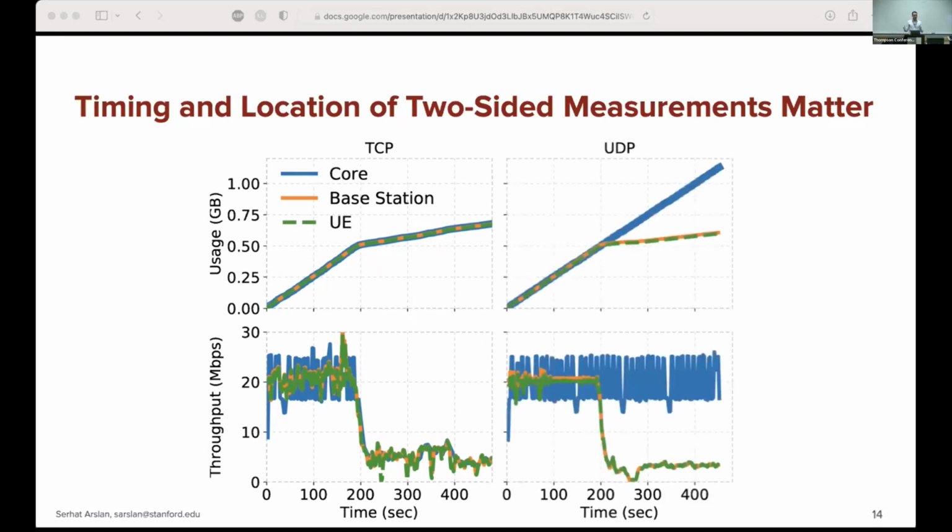So in this scenario, some packets start getting dropped in the second half of the experiment as the channel conditions get worse. And most of those packets get dropped in the radio network of the mini telco. Therefore, they cannot be detected by the measurement agent at the core. And the measurement agent at the core believes that all the packets that went through the P gateway of the mini telco were delivered to the user. And this creates a mismatch because the user did not receive those packets, so it will not pay for them.